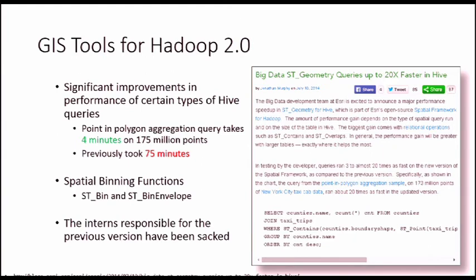The final thing is, we must admit that the interns responsible for the previous version have been sacked, okay? We got rid of them. In fact, we were so embarrassed by this whole fiasco that the people that did the sacking got sacked themselves. It's now gone back to corporate. We're thinking about sacking the sackers that sacked the sackers. Anyway, we're trying to do better.